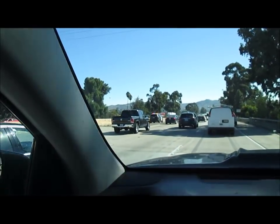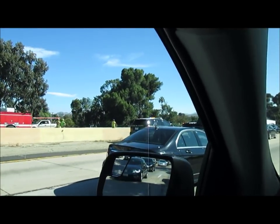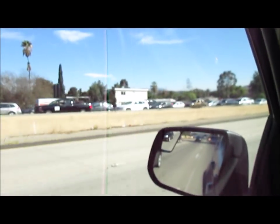See, that's what everyone's looking at right now. A fire truck? I've never seen a fire truck before. Let's all slow down and kill my game here. See, what did I tell you? It's moving, traffic's moving, because everyone's like, oh, what's that? Cars.